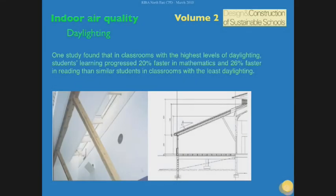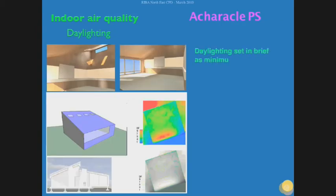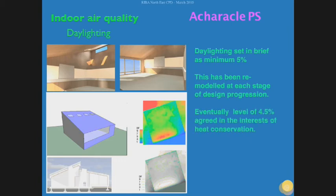We did a huge amount of modelling with Arabs on the daylighting. We set the brief at 5, and eventually, as a trade-off between the losses and the gains, we settled for 4.5%. And we've achieved that throughout the rooms. It's very satisfactory, and it's very reassuring to know that the modelling has actually happened in real life.